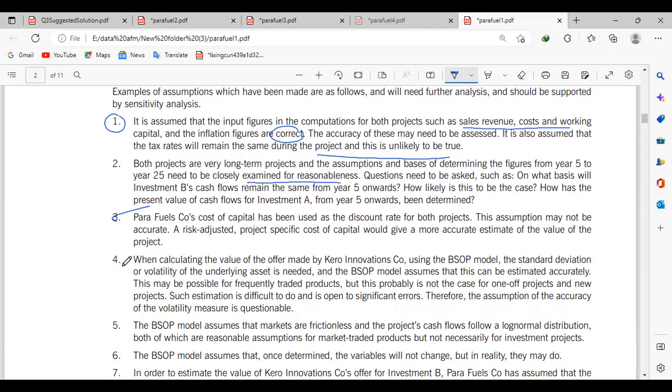Now, if we talk about the BSOP model, using the BSOP model the standard deviation or the volatility of the underlying asset is needed. And the BSOP assumes that this can be estimated accurately. This is the assumption of this model. This may be possible for frequently traded products, but this is not the case for one-off projects and new projects. So guys, when this model is assuming that you can find the standard deviation or the volatility of the underlying asset with accuracy, this is valid only for frequently traded products, but not for projects which are one-off. Such estimation is difficult and often has significant errors. Therefore, the assumption of the accuracy of the volatility measure is questionable. See, we are questioning what we are doing, and in all of these things we are applying the skepticism.